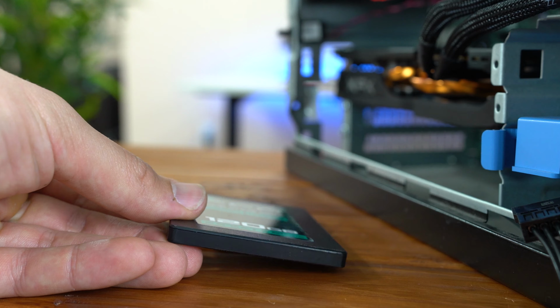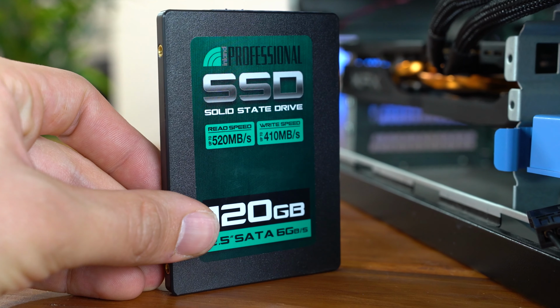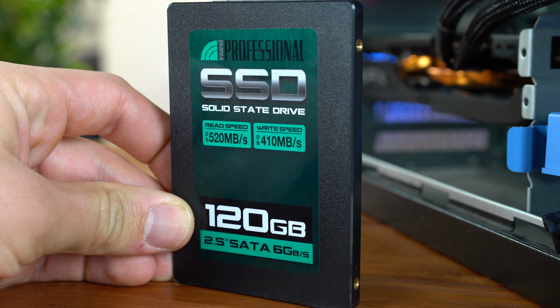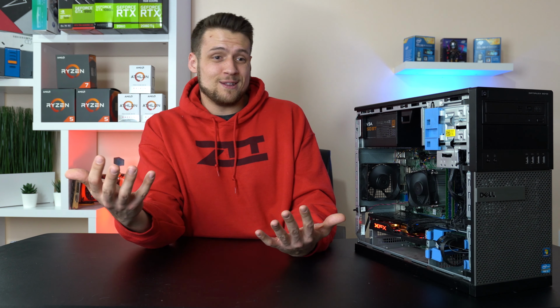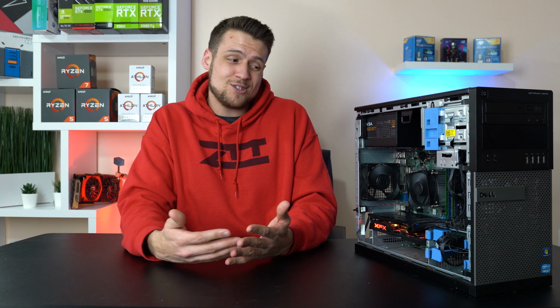Speaking of buying new parts, however, I also squeezed in a new 120GB SSD, and yes, I actually paid full price for this one as well, and it only cost me $21. Honestly, the reason why I bought both the power supply and the SSD new is because they're still priced pretty low, and I just don't like buying used power supplies or storage because you can definitely get some old duds that don't work sometimes.